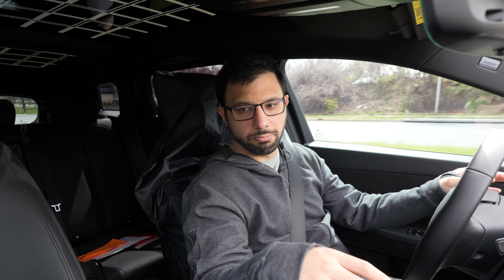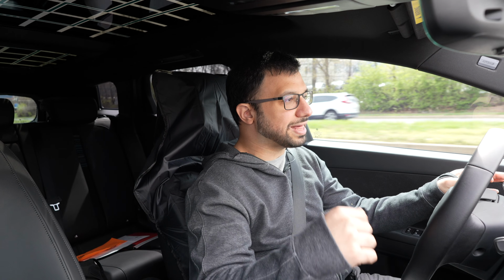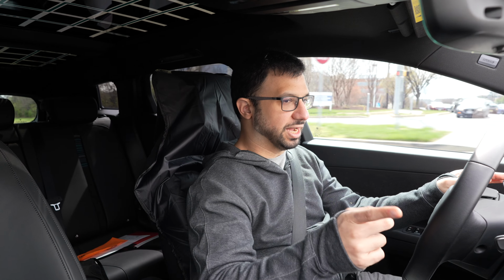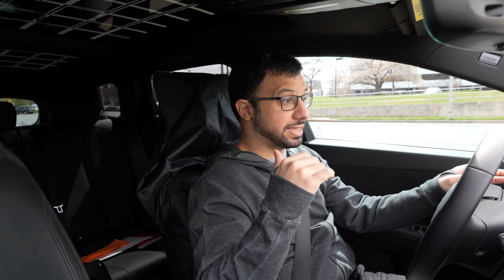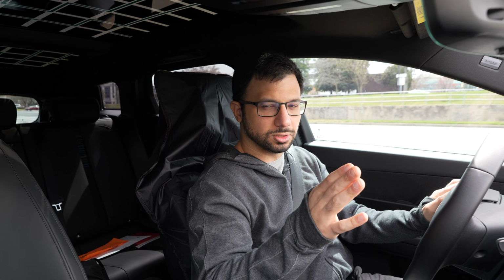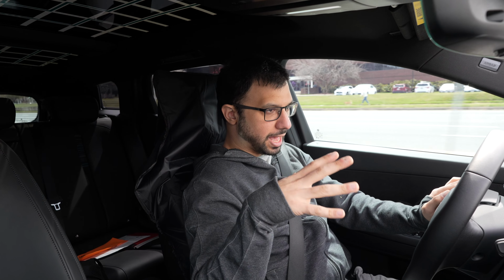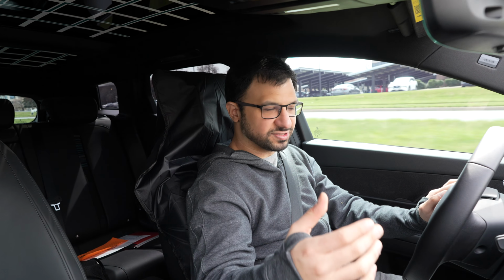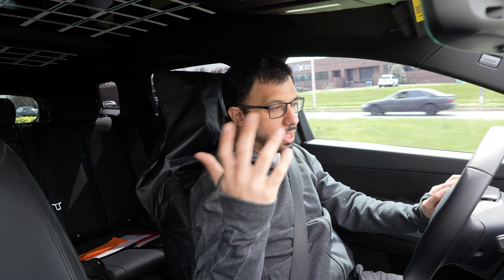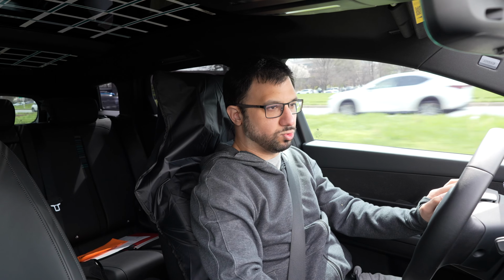Moving on to number 3, the seats. The seats do lack lumbar, but I haven't had an issue with them. They are surprisingly very comfortable. Even without lumbar, they're just really, really nice and soft, and you could sit on these seats for hours on end and you wouldn't be tired.